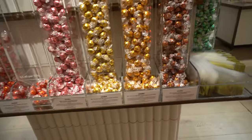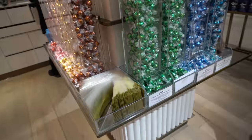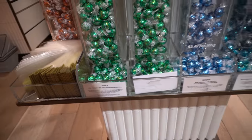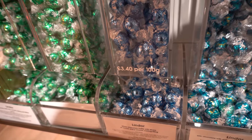I'm personally not like the biggest Lindor fan. I love them, but I definitely prefer slightly harder chocolate. That probably sounds really weird. You've got loads of different flavors. Saying that, I've never tried a green one. I like mint chocolate. I think I'm of the minority. I do love mint chocolate. And these are £3.40 per 100 grams. I don't know what that is in chocolate form.